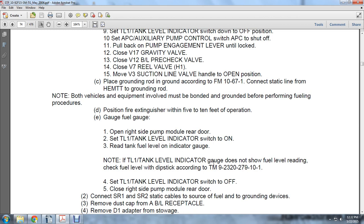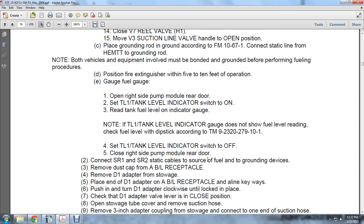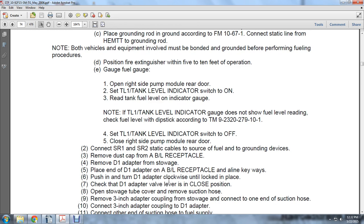Remove the dust cap from the ABL receptacle. Remove the D1 adapter from the stowage. Place the end of the D1 adapter to the ABL receptacle, aligned with the keyways, push in, and turn the D1 adapter clockwise until locked in place. Check that the D1 adapter valve lever is in the closed position.